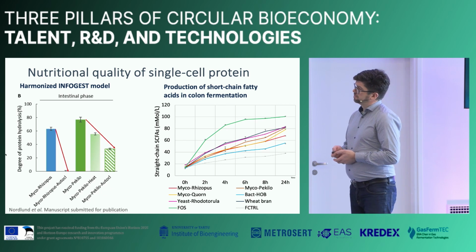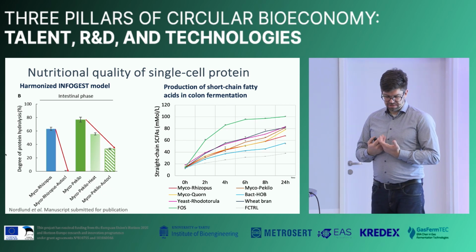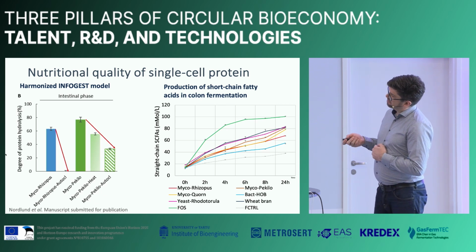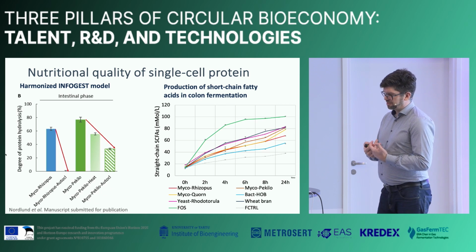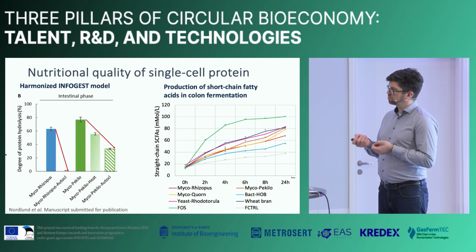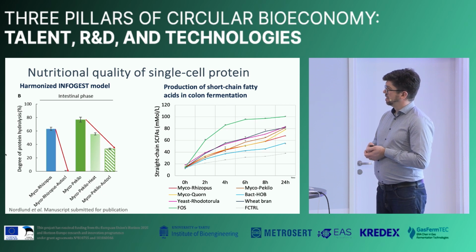And this picture is supposed to show you what happens then, in a way, in the gut. Here, for instance, we looked at how easy it is for the enzymes to cut the single-cell protein down into amino acids. And you see here that if you are heating your biomass to make it sterile, you don't want to eat living bacteria usually. So that's why we want to study what happens when you autoclave this biomass. And here you clearly see that the digestibility significantly decreases in these 2 studied samples.